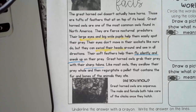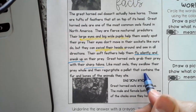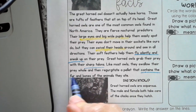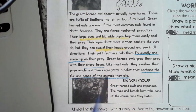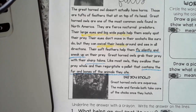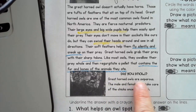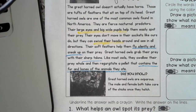Like most owls, they swallow their prey whole and regurgitate a pellet that contains the fur and bones of the animals they ate. So there's the word pellet, and it contains the fur and bones of the animals they ate. And regurgitate is a fancy word for throw up. So they swallow the whole prey, and then they throw up the bones and the fur. Did you know great horned owls are oviparous? The male and female both take care of the chicks once they hatch.